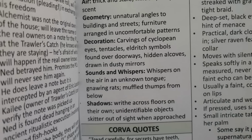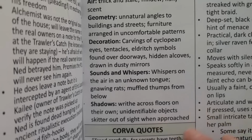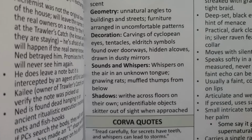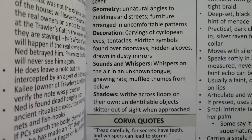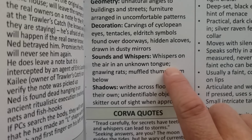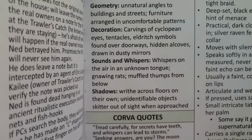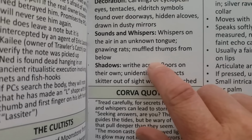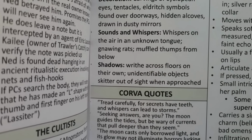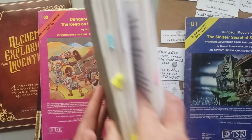And it makes them very uneasy because they don't know who to trust now, because a lot of these buildings are old and the people living there probably don't even know what these symbols are, but it gives the impression that everybody might be in on this, right? And then they hear sounds and whispers on the air. They hear, again, the gnawing rats, thumps coming from below wherever they're staying. And they'll see shadows on the floor, moving on their own. So it's little things like that to add this atmosphere to make this really spooky.